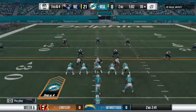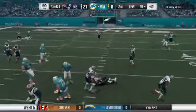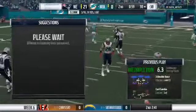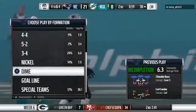Here we go. From the gun now on 3rd down, Carr. And he can't hang on to it. Nearly picked. He's known for his hands defensively, but instead it just brings up 4th down.